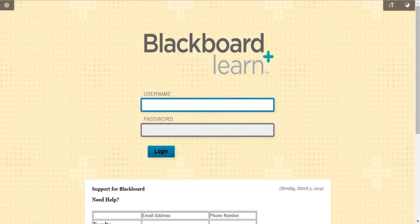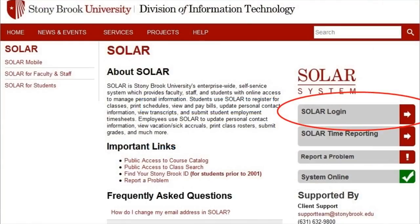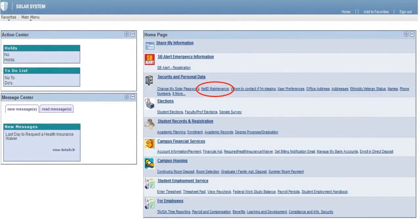You need to set up your NetID and password in Solar in order to access Blackboard and any other password-protected electronic resource at the university. The NetID is crucial to accessing many of the technological resources on campus.